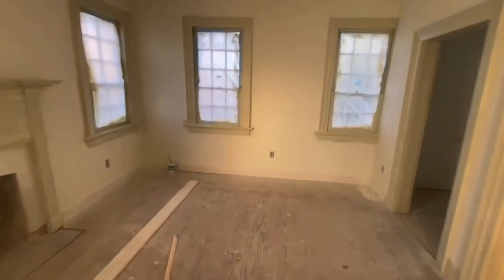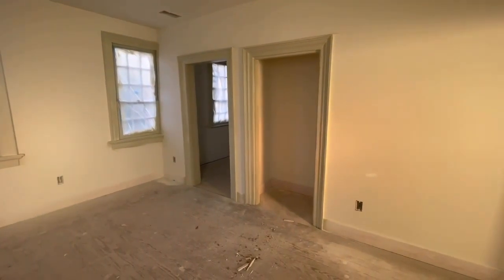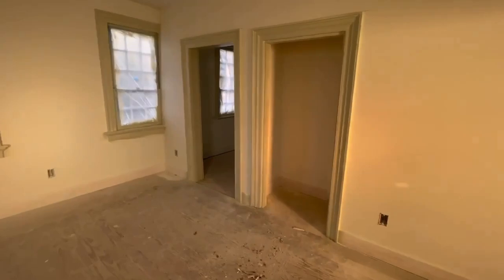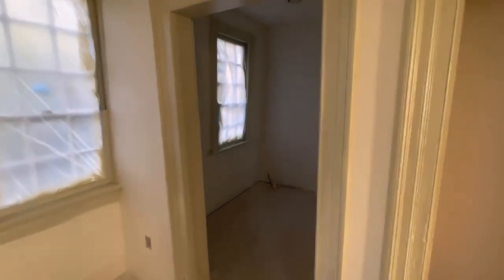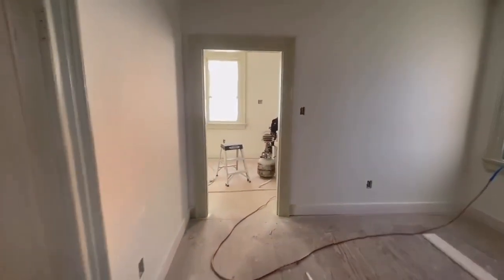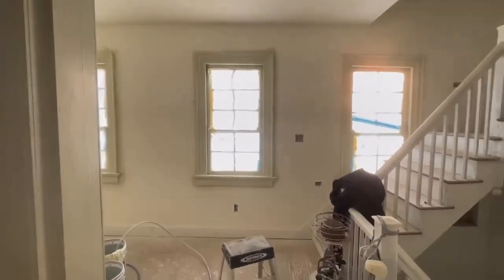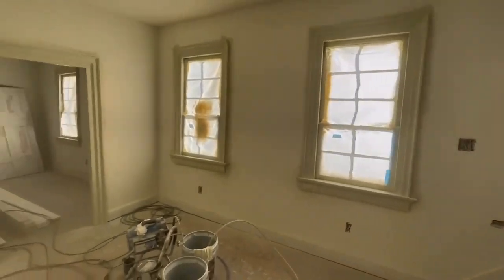Okay, let me go over here. I've got this wall done. We haven't painted the baseboard. We're gonna brush on the baseboard. We don't wanna spray it and you're just asking to get it on the floors. Obviously we're gonna sand the floors, but no need to make that harder for my floor guys. I love it so much. Love that contrast. It's such a subtle contrast, but it's just the right amount. Once we get these stairs painted this color.